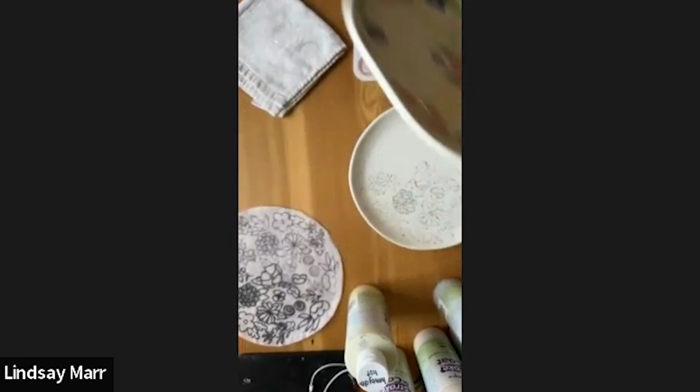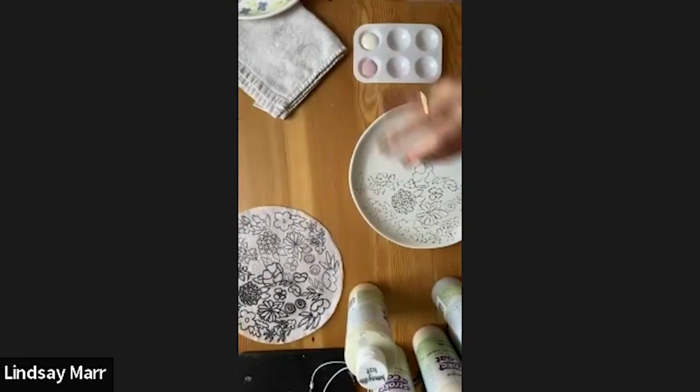So your choice though. And that's what's nice about doing these workshops, is you can try it for yourself, and it gives you better suggestions to offer for your customers.